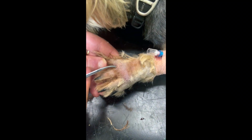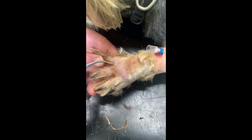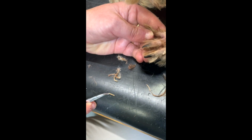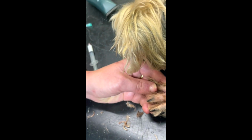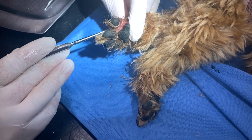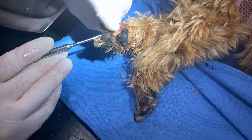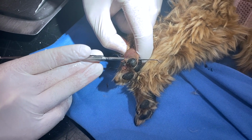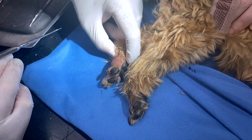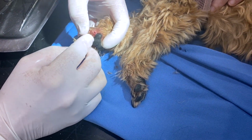Here we go. Oh my God, look at that. Gee whiz. Okay, that's a nice one. Just to show you where it traveled. Here's a little opening. I've never heard of grass seeds that do this. Yeah, shame. So that's how it travels right through the paw. And it would have done this in a day or two. They move super fast. Yeah, so that was the entrance and that was the exit.